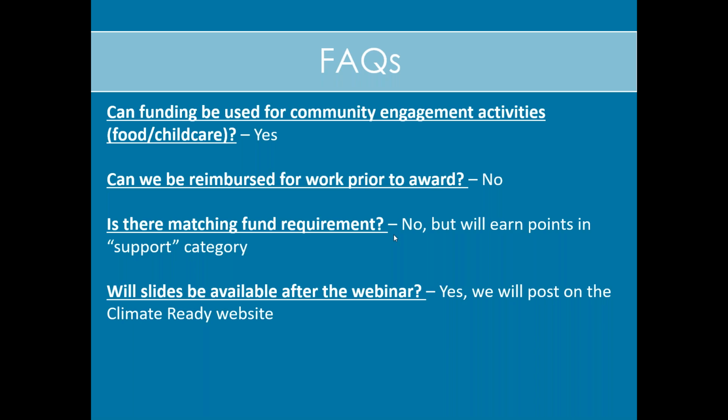When you say open coast, does this exclude San Francisco Bay? No, we are including San Francisco Bay in this round of grants.